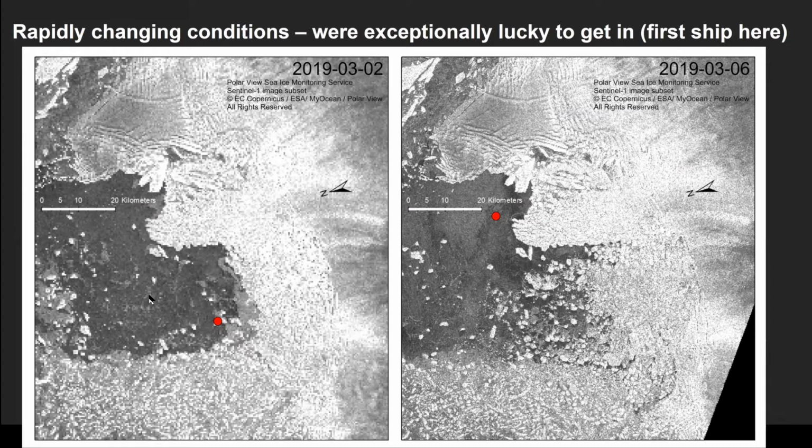So we actually rearranged our plans. We had originally planned to go to Pine Island Glacier first and do most of the research there. But when this opportunity presented itself, we changed and went here instead. And we could do research here for 2 weeks, and then suddenly everything changed. And this was on March 2nd, and this is on March 6th when things started to happen.